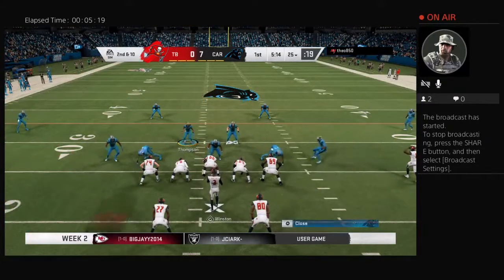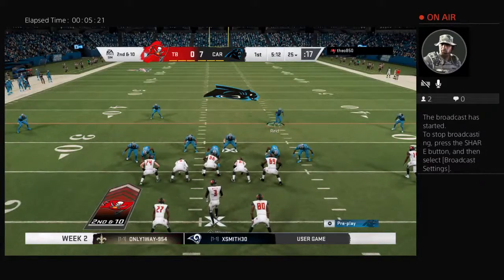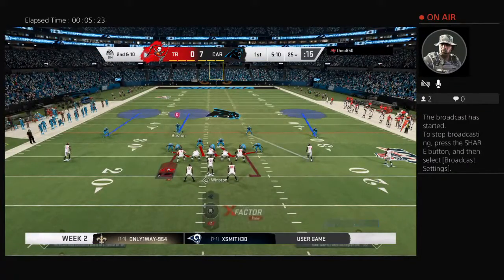Officially nothing on that last run. They'll try again, 2nd and 10. Let's go one more. Whip. Let's go.